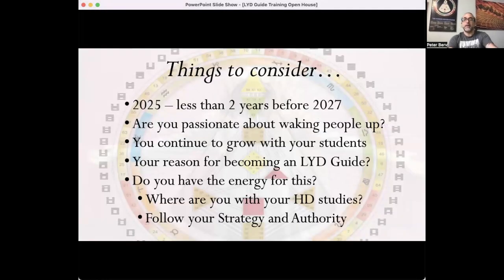So for you, as somebody who is considering this course, here are some things to consider. So here we are, just about to head into 2025.